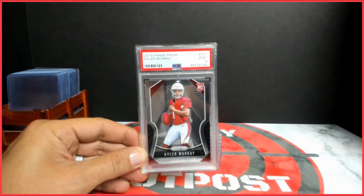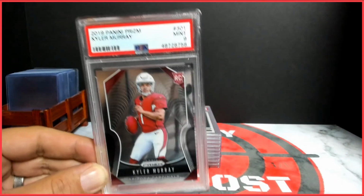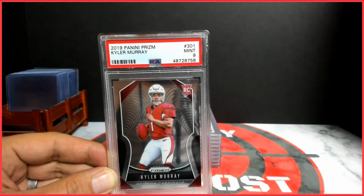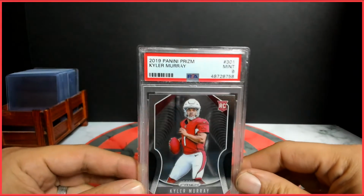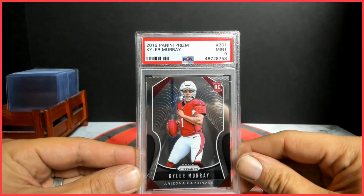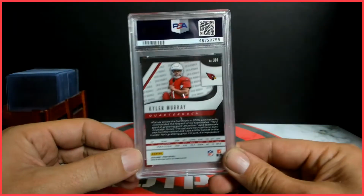So the Kyler Murray, let me fix this focus here. So the Kyler Murray got a 9. The Kyler Murray Prism, which in looking at it, I thought was the best condition Prism out of pretty much any of the other ones I owned, not just the Kyler Murrays. But graded a 9 is really cool.